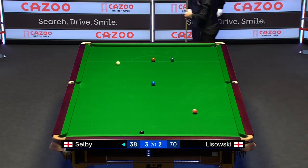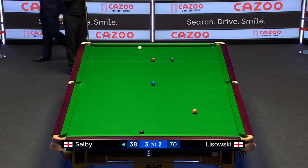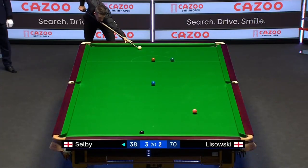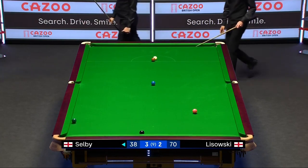This is not great. He's too close to the ball cushion. Wanted to be a little bit over towards that green, make the snooker a lot easier. Trying to nestle that cue ball in behind the brown. Oh, he's played this very well. What a shot. What a shot. Excellent.